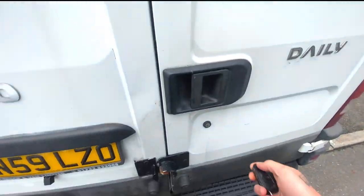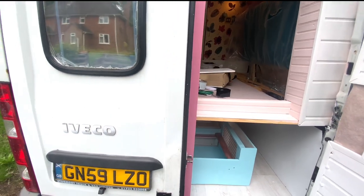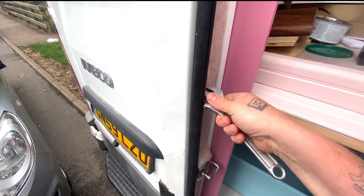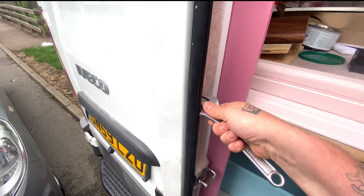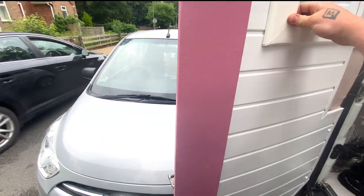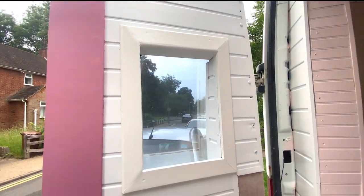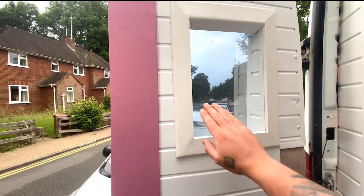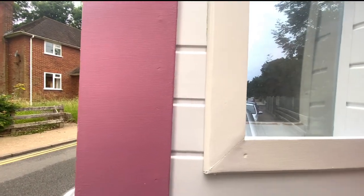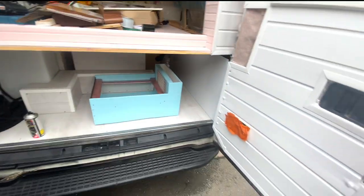So let's take you back to the back doors. Open this bad boy up. I have lost the back plastic door handle. It is amongst all the crap in the van. So yeah, we've done all the window frames, all painted with the nice Wimborne white, and then a coat of the varnish over the top. We've done all the plastic trimming. Everything's in, looking smart. There's a couple of little bits we need to titivate with and move around.